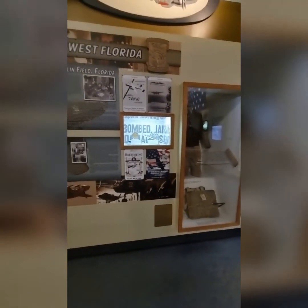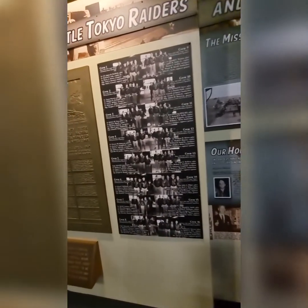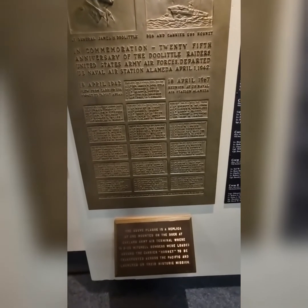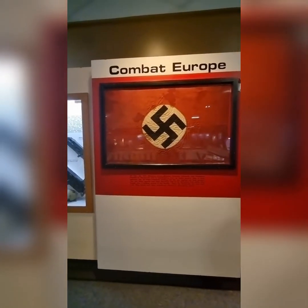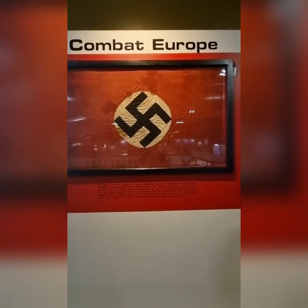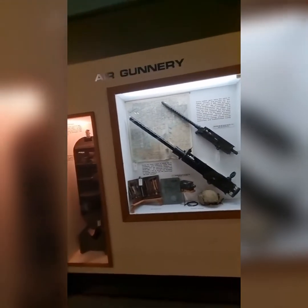This is a display of the Tokyo Raid. This plaque here, it says above plaque is a replica of the mounted on the dock of the Oakland Armor Terminal. Here's the bomb raider's oath. This is the combat of Europe. That's that one. Tells you the story about that, and the Nazis in Europe, and then the air gunnery, and then you come on down here and it has another one. This is the Pearl Harbor attack.